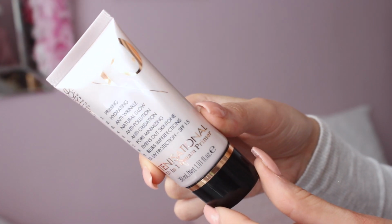Not so long ago I did the 1 minute face perfector. I'll link that video down below, which is a product that can be used as a primer or as a foundation, and I really liked it. So I thought that I would test out another primer from Catrice today because it has 10 claims, which is an awful lot of claims for a primer. And when you hear the claims, you will understand why I'm putting it to the test today. Are you ready to hear this?